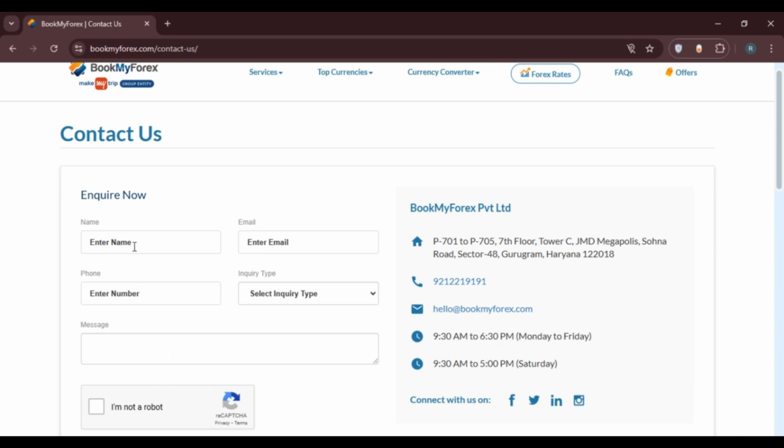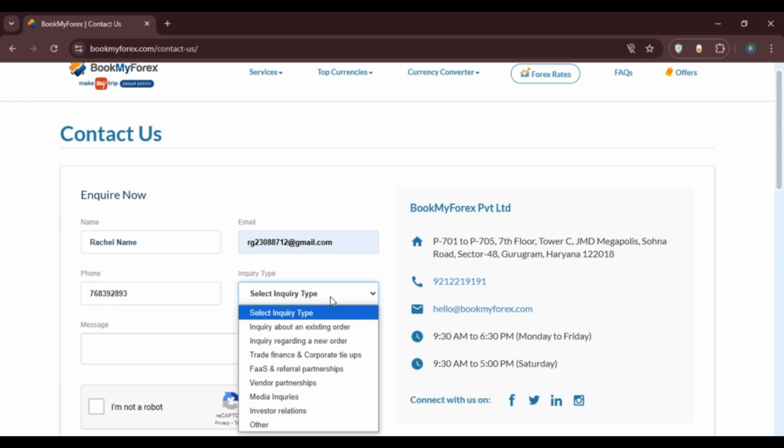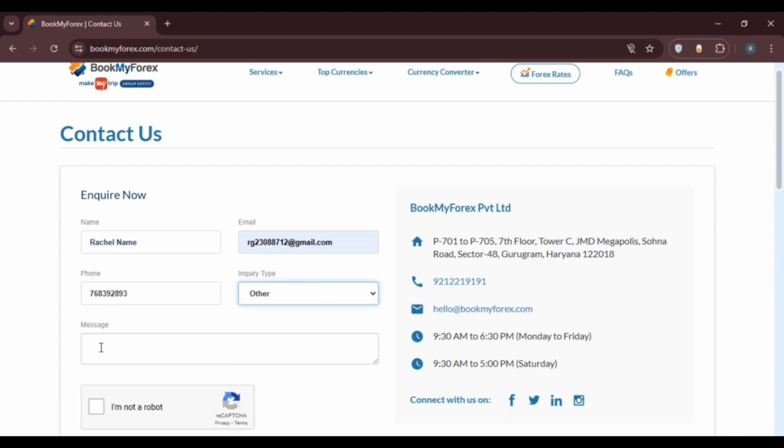All you have to do is enter your name first. Simply enter your name. Now enter your email. Also enter your phone number. Also select the inquiry type. Click on this option. Now select the inquiry type. Now what you have to do is enter the message. Simply type in the message including the problem you need help with.